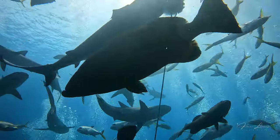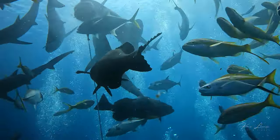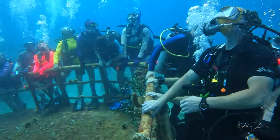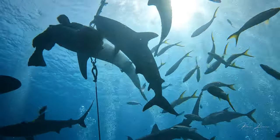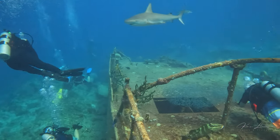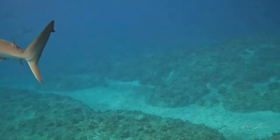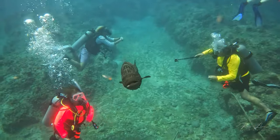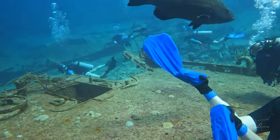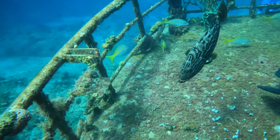We've visited this site before, and we all noticed an unusually high presence of Caribbean sharks around the boat. We now know why. Throughout the 40-minute banquet, we are entertained by the magnificent feeding ballet. After the show stops, divers swim to the bottom of the wreck, collecting some shark teeth, which may have fallen during the feeding frenzy. The groupers then come and swim around the wreck with the divers.